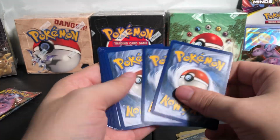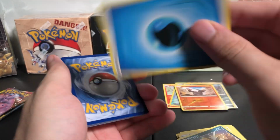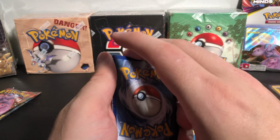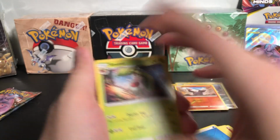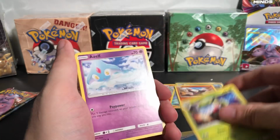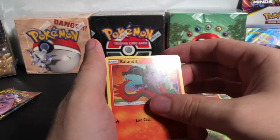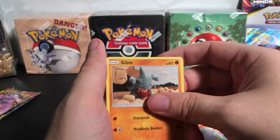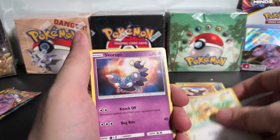There we go. 1, 2, 3. Flip that over. Okay, we don't want to reveal the card. We have Steenie, Elf, Daden, Salandit, Gibble. I get way too many Gibbles. Sawaddle. Gibble is pretty damn common.